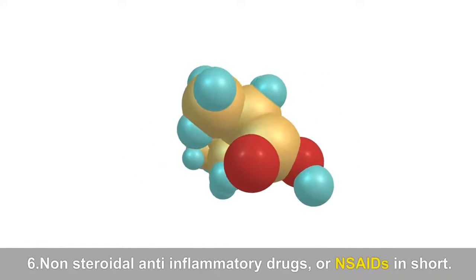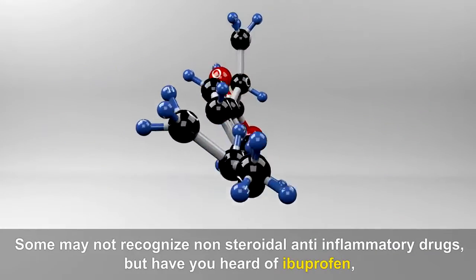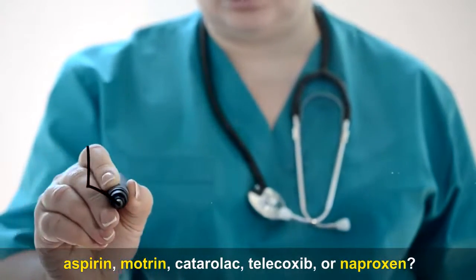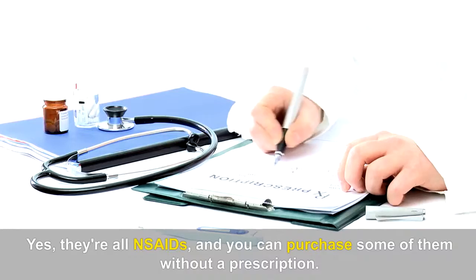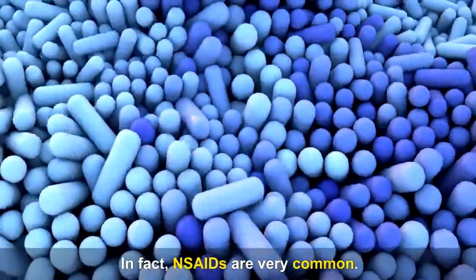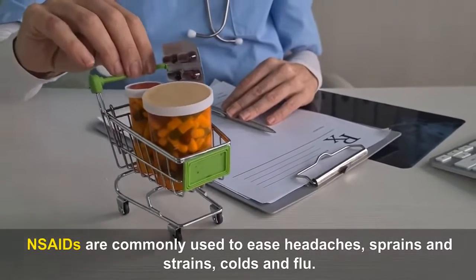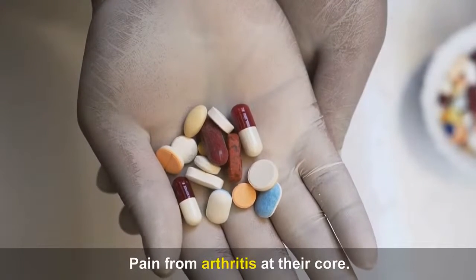6. Non-steroidal anti-inflammatory drugs, or NSAIDs in short. Some may not recognize non-steroidal anti-inflammatory drugs, but have you heard of ibuprofen, aspirin, Motrin, Ketorolac, Celecoxib, or naproxen? Yes, they're all NSAIDs, and you can purchase some of them without a prescription. In fact, NSAIDs are very common. Over 30 million people take them daily. NSAIDs are commonly used to ease headaches, sprains and strains, colds and flu, and pain from arthritis.